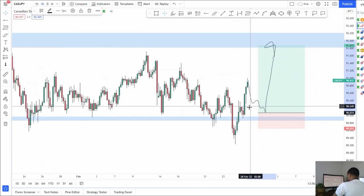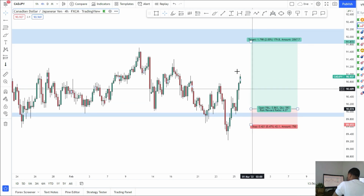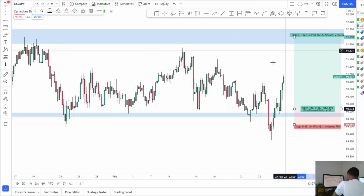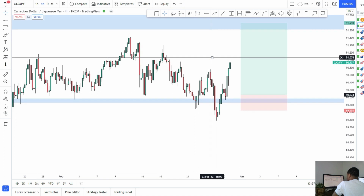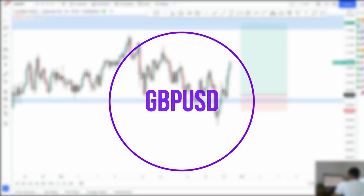You can see we're already breaking through structure here, looking quite bullish above here, so we'll wait for that retracement. Hopefully it will come Tuesday or Wednesday, and the rest of the week can be buying this one back up into 92. So looking to go long in CAD JPY for next week, we do need to stay above 90, with targets at 92 for next week.